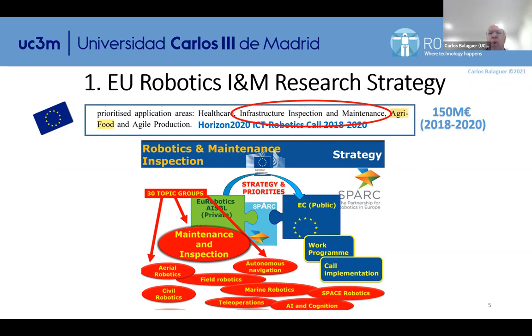In the new Horizon Europe project, this investment will be doubled. It means the European Commission cares very much about this kind of inspection. Of course, it's not only the routine inspection in construction, in transportation tunnels, but also bridges, buildings, special infrastructure, etc. But transportation tunnels are, from my point of view, the most difficult systems for inspection.